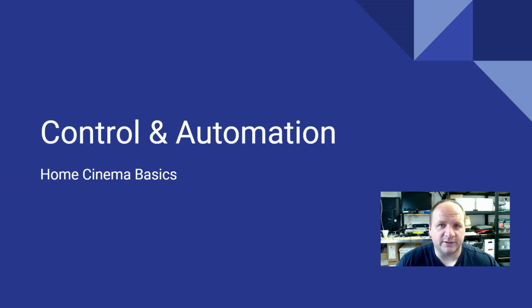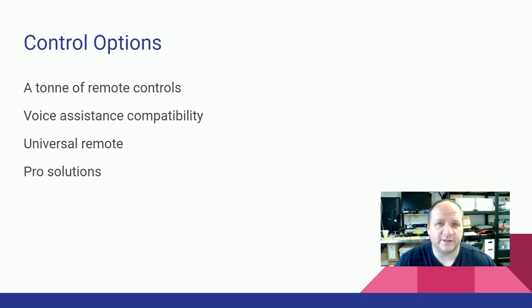The control and automation aspect of a home cinema system is the only real optional part. It's the part that you can theoretically and technically do without. However, having it in place makes for so much a nicer experience. What are the control options?